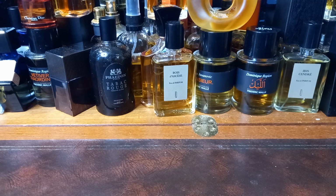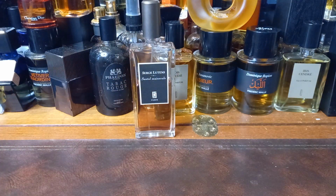And finally, today's scent of the day. Beautiful. One of the best smelling perfumes in my collection. Absolutely stunning. This is Serge Lutens' Santal Majuscule. And it is majestical. That's what majuscule means. Majestical. Stunning. Beautiful. Rose, sandalwood, and cacao. Again, another cacao. You know, 3 cacaos in this list. Chocolate. I like a chocolate note. Not too chocolatey, not milk chocolatey, but slightly cacao.